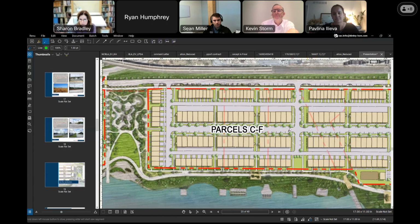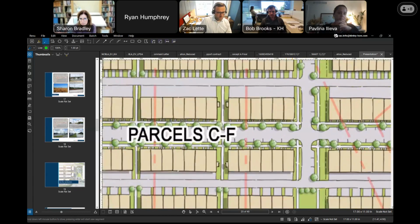Sure. So the way it's set up, this is a public street, so parallel parking in the frontage with the tree landscape verge, and then a proposed sidewalk. And then Bob, what's your setback from the right of way to the front of the unit in this application? It's around 5 feet. Yeah, so roughly 5 feet of green space in the front of the units.